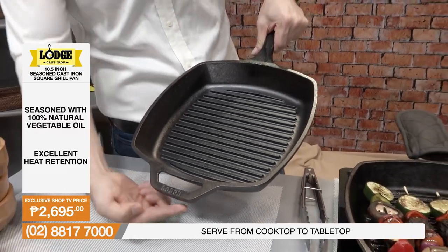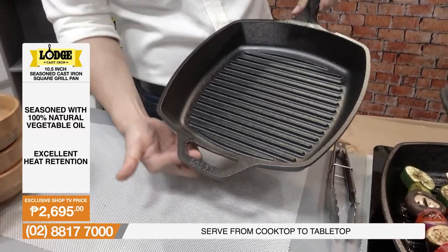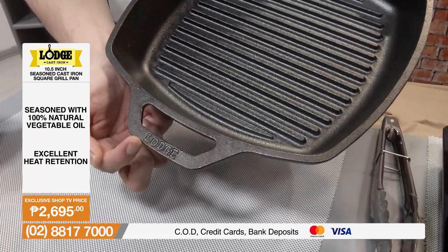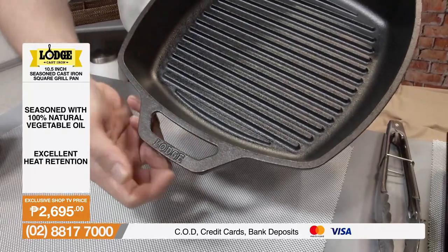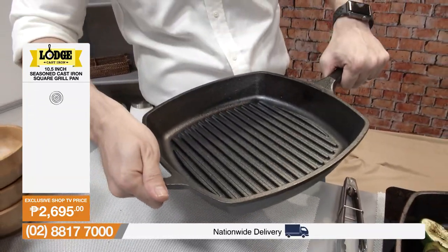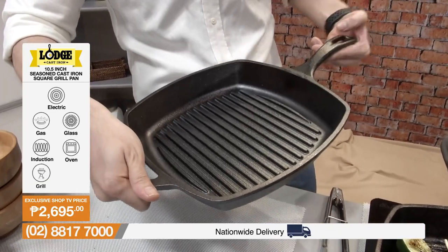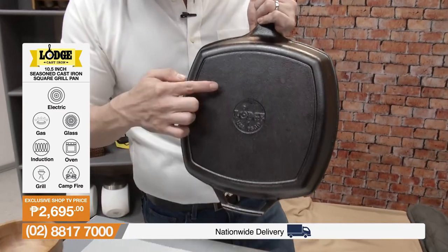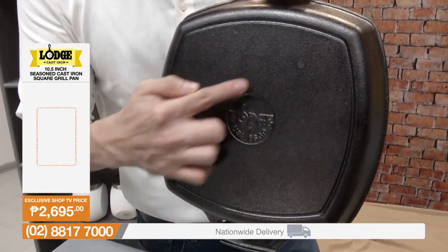Maganda rin dito, meron siyang front handle for easier handling or easier access for our pan. And it even has the Lodge logo engraved. Ayan, di ba? So, mas mapapadali ang pag-transfer natin ng ating mga pagkain at ang pagbuhat natin ng ating grill pan. Also, when we look at the back, let's just show you that it does have that Lodge brand logo right in the middle.